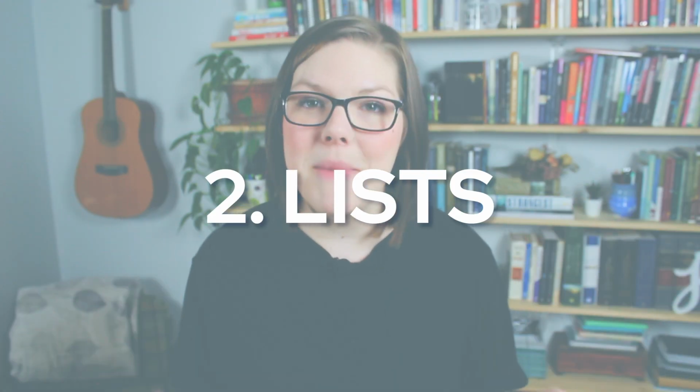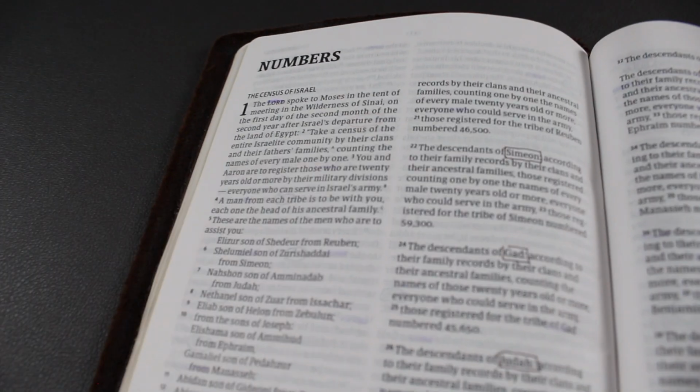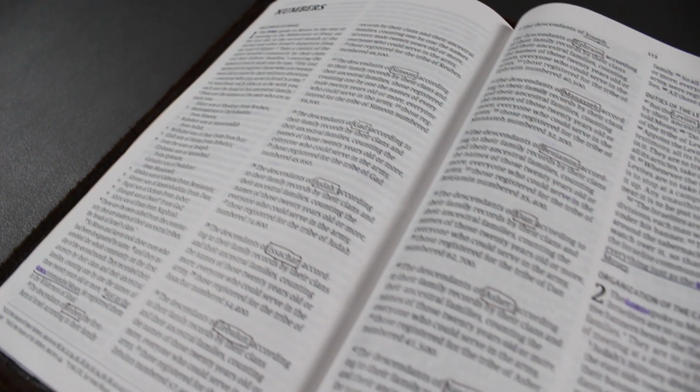Number 2 thing that you want to look for whenever you are studying Scripture is lists. There's so many lists in the Bible, and so often we can associate these lists with genealogies, or like the book of Numbers that has a zillion lists, and we can think that these are boring, but in all actuality, there's so much power behind these lists, and there's so many important details to catch. Now, I'm not saying that it's the most riveting part of Scripture, but you need to pay attention to them. When a list pops up, make sure you're paying attention to why that list is there.